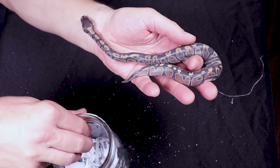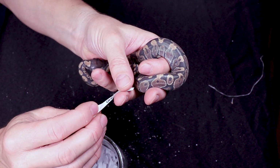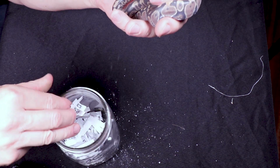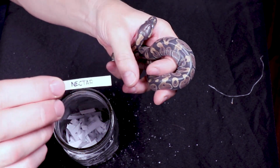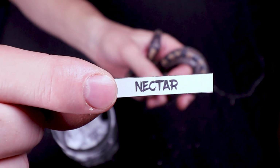And we'll pick a name for this guy. Queen. Do we want a male that's named Queen? Obviously, I put a whole bunch of names. I didn't sort through the gender neutral ones. How about this one? This is a sweet name. Nectar.